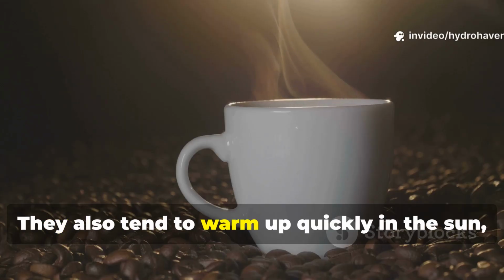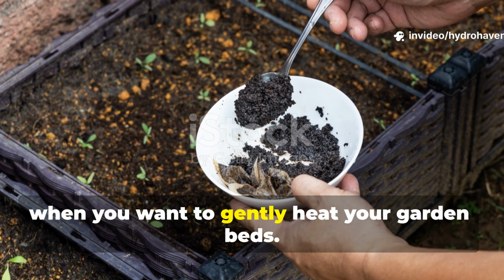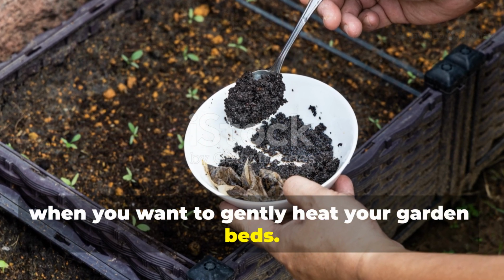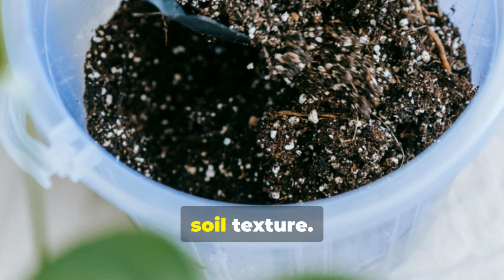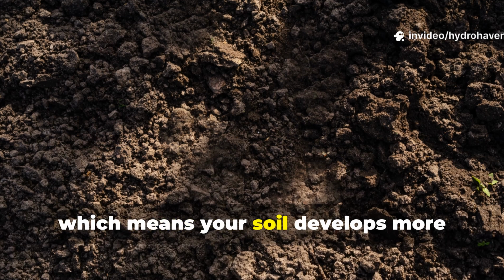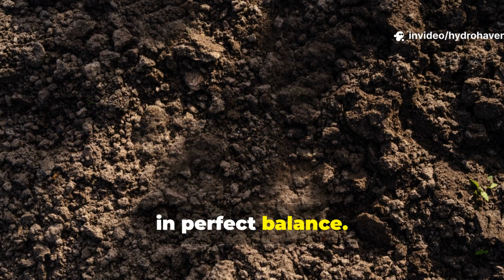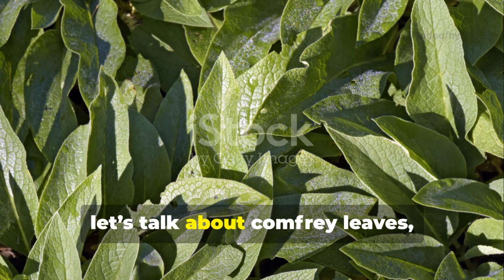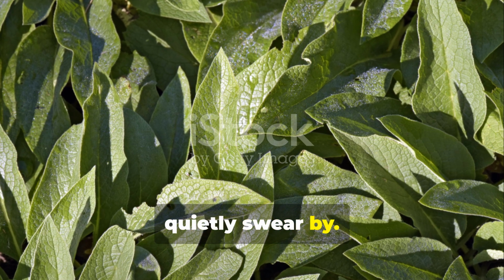They also tend to warm up quickly in the sun, which can be beneficial in cooler seasons when you want to gently heat your garden beds. One of the most overlooked benefits of coffee grounds is their contribution to soil texture. Over time, they encourage aggregation, which means your soil develops more stable crumbs that hold air and moisture in perfect balance. Finally, let's talk about comfrey leaves, the secret weapon many organic growers quietly swear by.